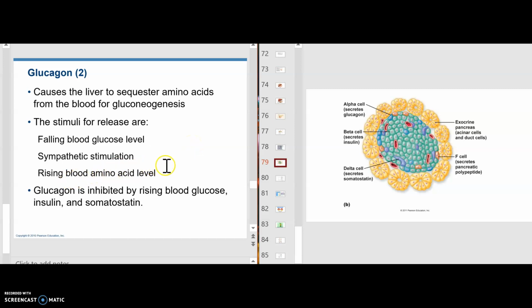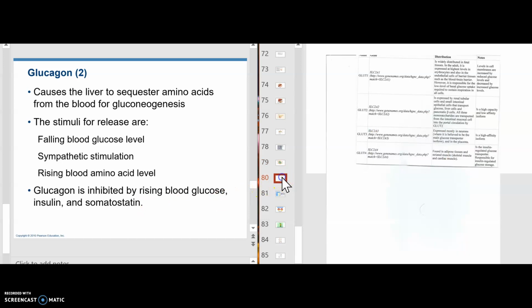Rising amino acid level would stimulate glucagon to sequester amino acids, and then it could make them into glucose. Now that glucose, if these are rising too high, may even be used to make glycogen. Okay. Glucagon is inhibited by rising blood glucose because it's already high, insulin, which opposes this, and somatostatin, a growth hormone inhibiting hormone. So that's glucagon. Okay, so we go further.